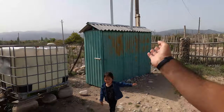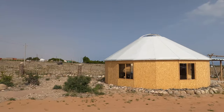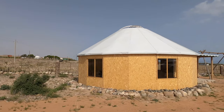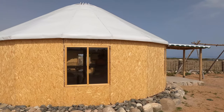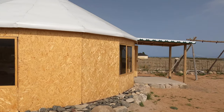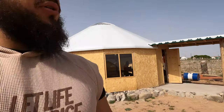Let's go. Beautiful. And this is the breakfast area, where you can also request lunch and dinner, and breakfast is included as well. I will show you later because there are some people right now. So, quite beautiful.